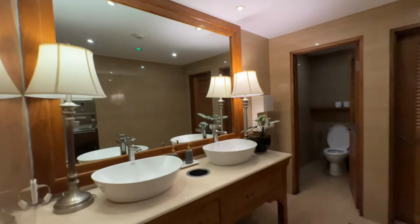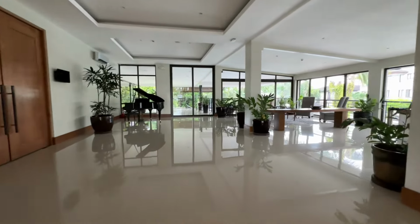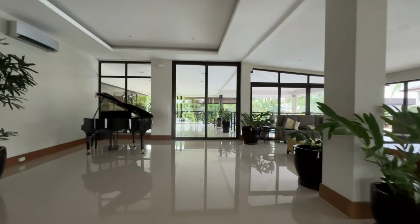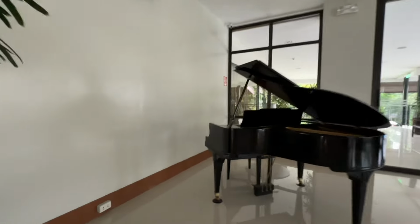So guys, this is the washroom at the lobby area. As you can see, open space lang siya. They have 3 floors, 134 rooms, and 28 suites. They have interior and exterior corridors. And by the way guys, this is a smoke-free facility and pets are not allowed.